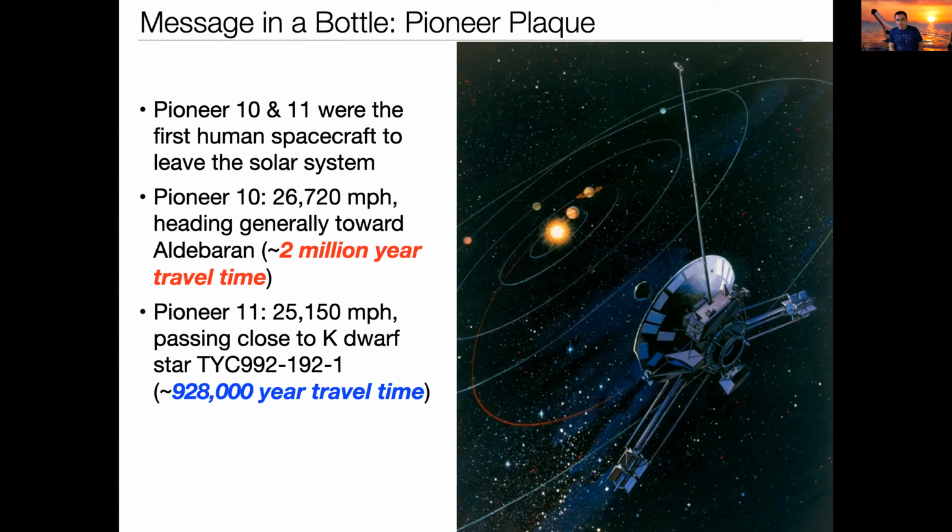Pioneer 11 is traveling a little bit slower, 25,150 miles per hour. It's going to pass closest to a K-dwarf star called Tycho 9921921, and that will happen about 928,000 years in the future. Okay, so about half the time that it's going to take Pioneer 10 to get anywhere interesting, Pioneer 11 will get somewhere interesting. Okay, but still, you can see the immense travel times are a problem there. They travel very, very slow.